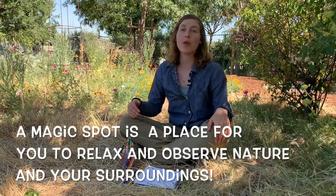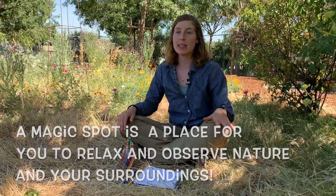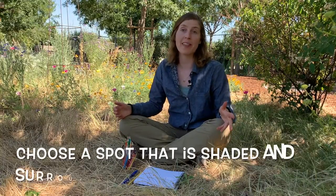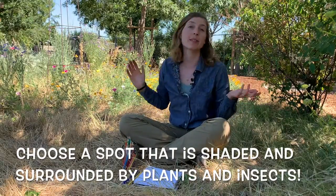A magic spot is a place in your backyard or maybe in a park near you, out in nature, where you can sit quietly and relax and observe your surroundings. So when you're looking for your spot, think about those factors. So I'm choosing this spot in the back of the garden where it's nice and shaded, it's peaceful, there's many flowers and plants around me, and this is where a lot of insects and birds like to hang out, and I can just really spend some time here and relax.